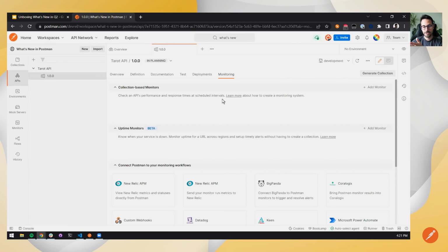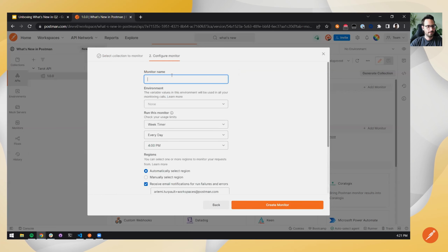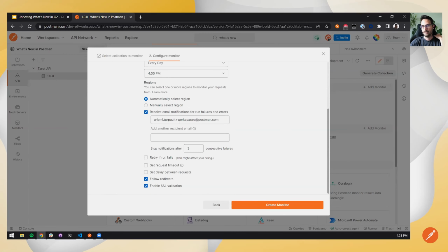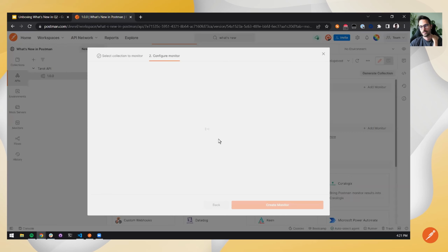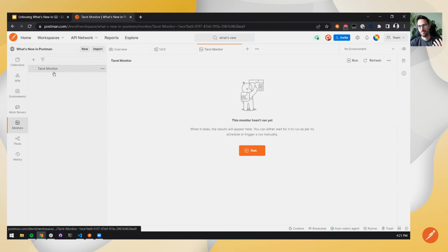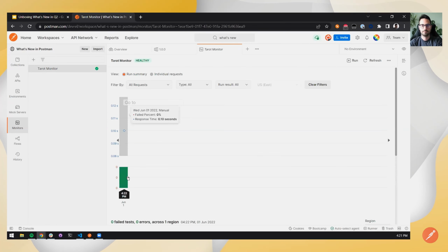So there's a few things here. Collection-based monitors is not new. It's something that you may have used before. I'm going to create one just so you can see how it works. I'll create a new collection, which I'm going to call API. Generate it. Monitor. There's no environment. I'll run it every day, and I'll get my notifications here. So what this does, this creates a monitor that is going to run my collection every day at 4 p.m. So now I can see it here. I could run it manually, and you would see it worked. Nothing failed. It's all good.